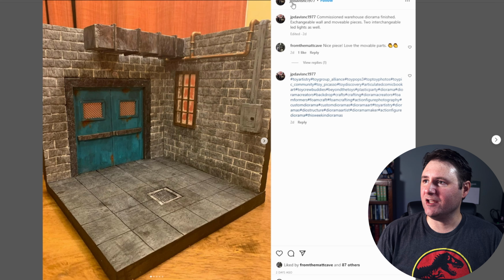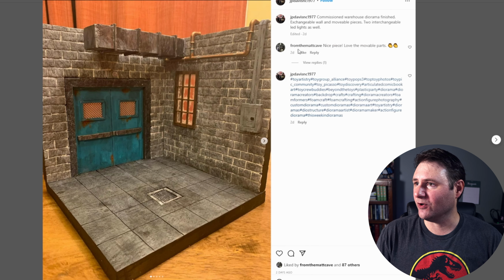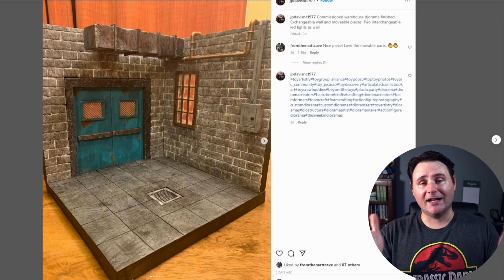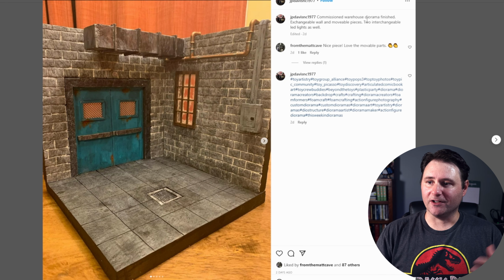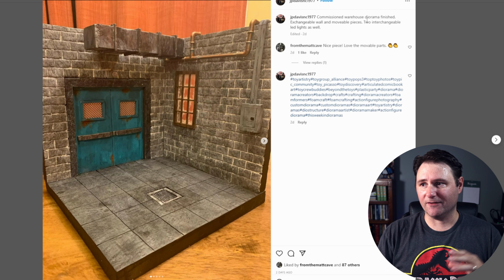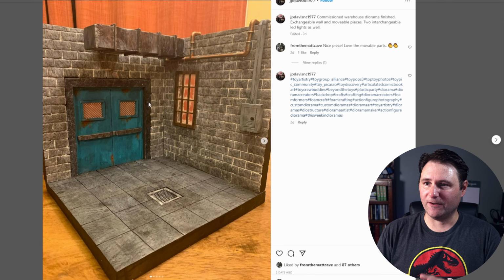Next, coming from JP Davis, let's see, John Davis. We'll go with John Davis. That's what's in his profile. Commissioned warehouse diorama, finished, exchangeable wall and movable pieces, 2 interchangeable LED lights as well. That's the key word, interchangeable. Another good word, modular. This piece looks like and sounds like it can be moved around a bit so that you can have a couple of different options. If we scroll through, I'm anticipating we'll see some of the different options.